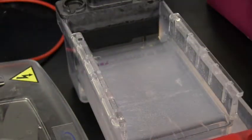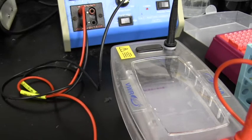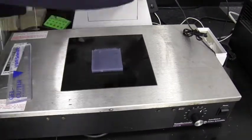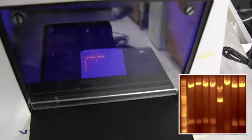So as you can see, while a protein gel is run vertically, a DNA gel, which is what I'm loading right now, is actually run horizontally, but it operates on the same premise in that you're able to separate DNA by the molecular size. Once the DNA gel is done running, we're able to visualize the bands using ultraviolet light, as you can see here.